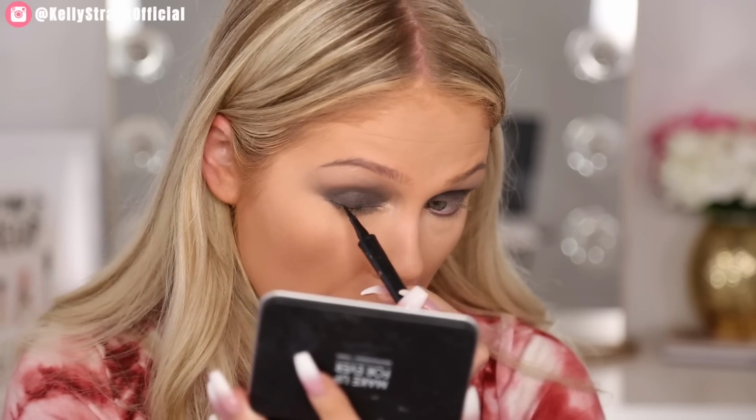I'm not gonna do a wing or anything. I feel like we have enough going on. But I just wanna have a black line for the lashes. For our lashes today, we're going to be using the new Exterior Glam X Tarte lashes. These are the 0 to 100, so I'm going to try these. They look super cute. And you actually get a full-size Tarte lash glue with this too, which is really nice.